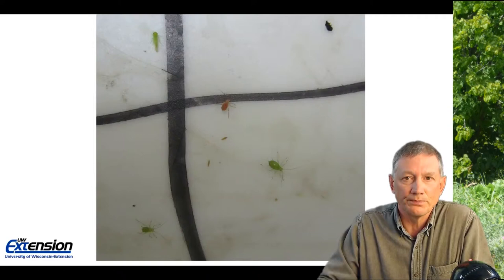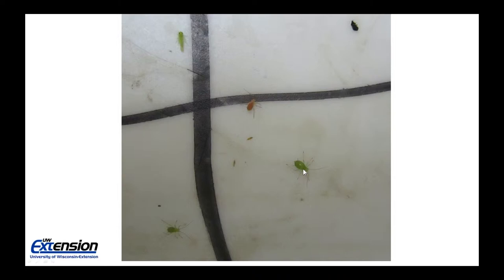Here's a picture of pea aphids. We have both the rose-colored one and the green-colored one. They are very slow-moving as compared to a potato leaf hopper that we have in the upper left-hand corner. You can pick out some of the antennae, but they are very small and thread-like. Again, only about an eighth of an inch long and soft-bodied.